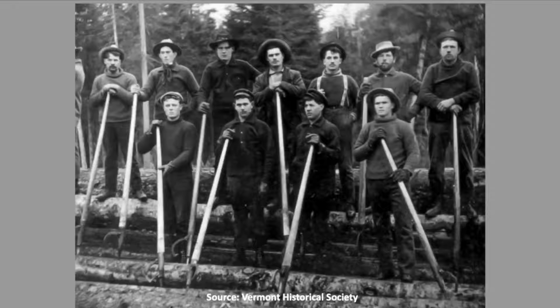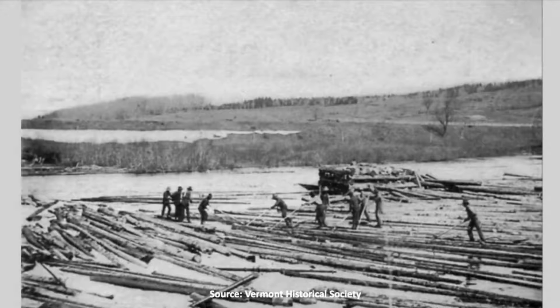Log jams were a frequent hazard. While working to push the logs apart, sometimes a riverman would slip, get caught between the logs, and drown. Despite the danger, which led to several deaths a year, these fearless men would come back to the log drive season after season.